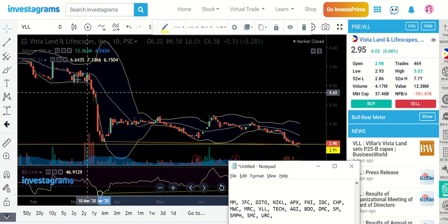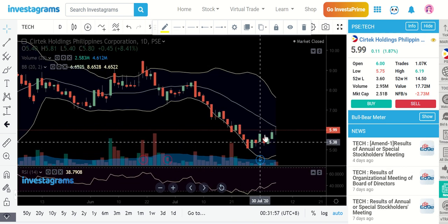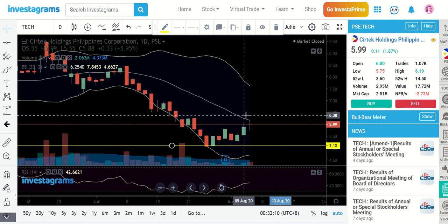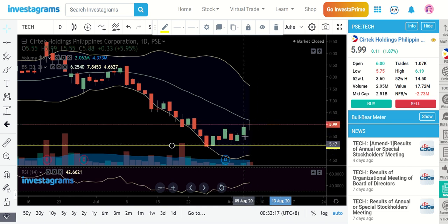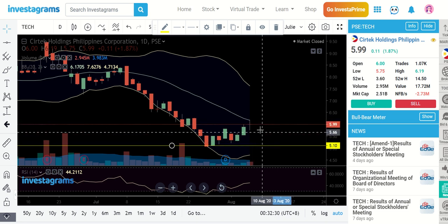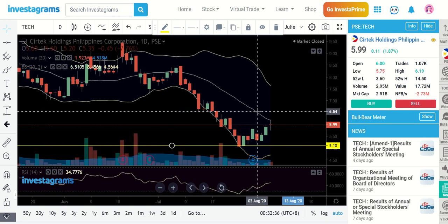The next one is tech. As for tech, okay, we've shown some recovery here for the past few days. Very, very minimal movement to the upside. However, in today's performance, we had some slight rejection at the MA20 line, so we could possibly decline by tomorrow and revisit the 5.10 level. Otherwise, sometimes it could also break that. If, for instance, we start at 6.19 and then it pushes the price higher, then that's a different story.